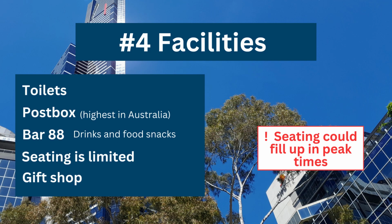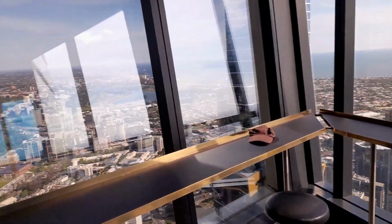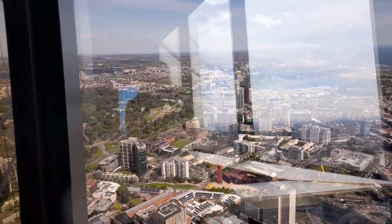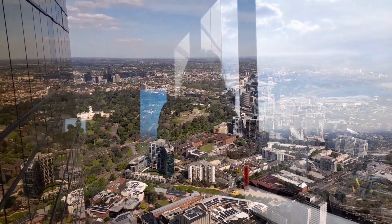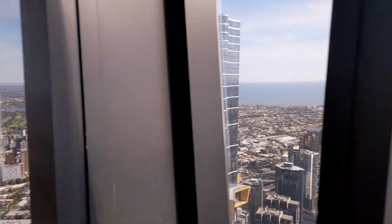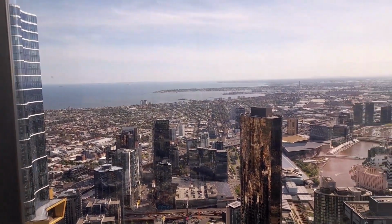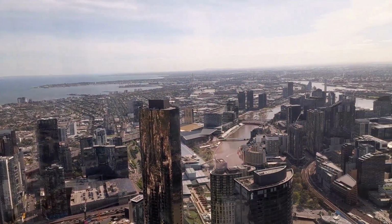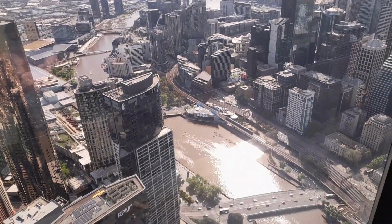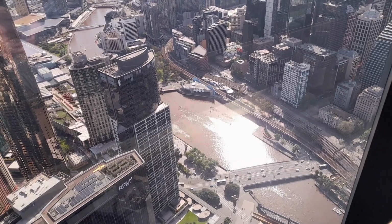Number 4, facilities. There are toilets, so don't worry about that. There are seats around. There was plenty of available seats when I went. However, I could imagine that it fills up at sunset or peak times. Post a postcard from the highest mailbox in Australia. There are drinks and food snacks available at Bar 88. And a gift shop on the way out.